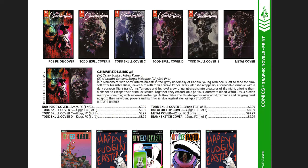Next up, The Chamberlains, issue number 1. These covers just sucked me right in. In development with Sony Entertainment, in the gritty underbelly of Harlem, young Terrence is left to fend for himself after his sister Kiara leaves him with their abusive father. Years later, she reappears a formidable vampire with a dark purpose. Kiara transforms Terrence and his loyal crew of gangbangers into creatures of the night, offering them a chance to escape their brutal existence. Together, they embark on a perilous journey to Blood World City, a hidden metropolis teeming with supernatural beings as they delve into this dangerous new world.